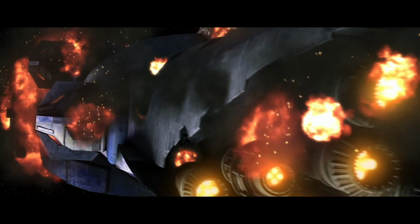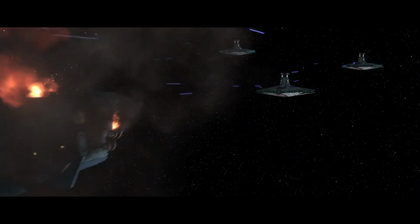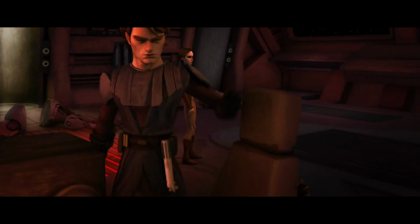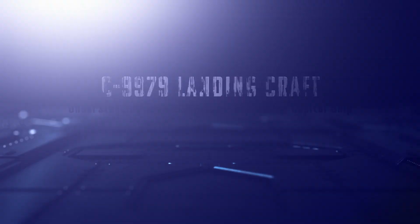But even with its main weapon and hyperdrive disabled, it was extremely hard to take down a Subjugator-class ship simply because of its size and the massive amount of armor it had. The Republic finally managed to destroy the Malevolence after a Jedi strike team went on board and rigged the hyperdrive to ram the ship into a moon.